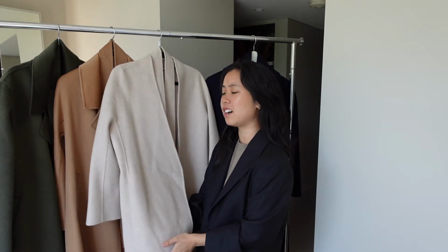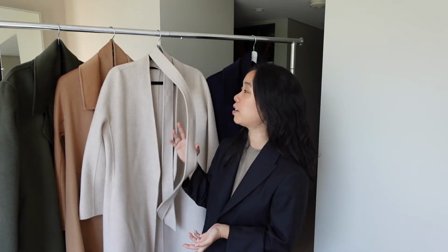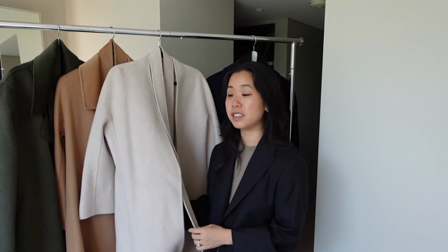But this is a style that I would say is a dressier one out of all the ones that I have. A great one for work, a great one for date nights, a great one for events. I highly recommend this cut. And it also has the removable welt so you can cinch in the waist, though I typically wear this one just open and loose. And size wise, I took a size extra small in this one, and I would say that this is true to size.